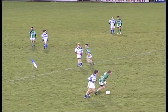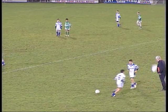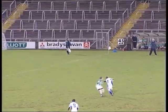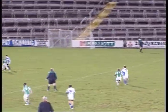Very close to the line. Line ball Farnham, Harley Riley says. It's going to be a line ball Farnham. Taker will be Sherlock. Goes far side to Coleman.